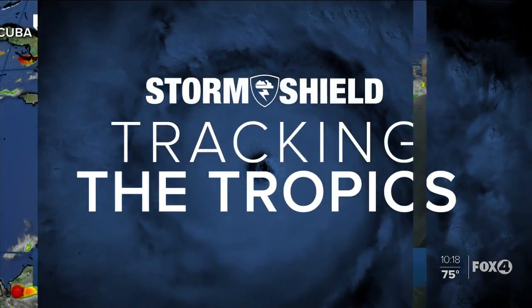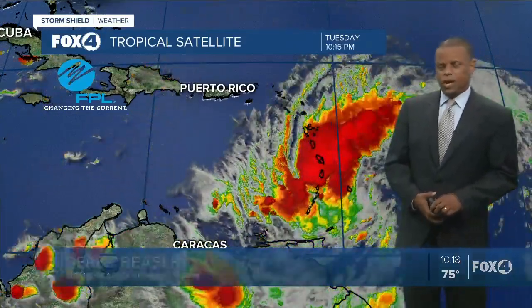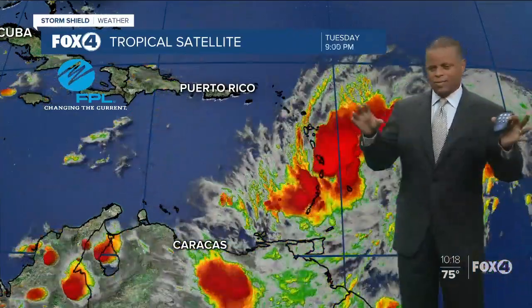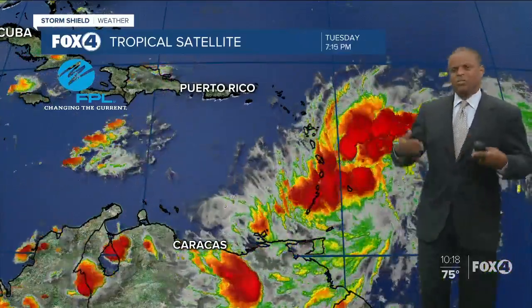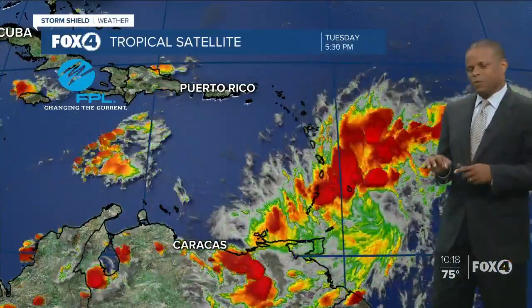Hey, it looks like things are starting to heat up in the tropics once again. The Hurricane Center started issuing advisories this morning on what they call Potential Tropical Cyclone 9. I know there's a whole lot of titles and things going on here, but basically what that means is that the potential is there for this to be a tropical storm in pretty short order. It does have winds of 40 miles an hour.